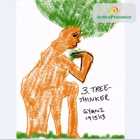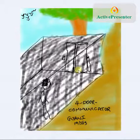4 door. So you are locked up in a room which has only one door, and the only way you can communicate with the outside world is through this door. So door reminds you of communicator, the fourth quality.